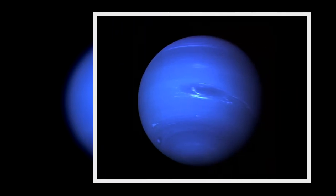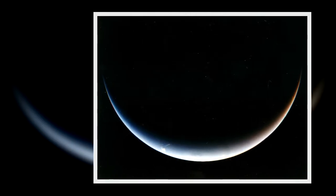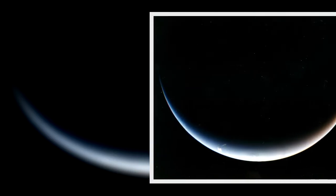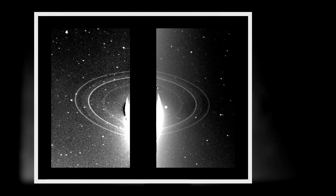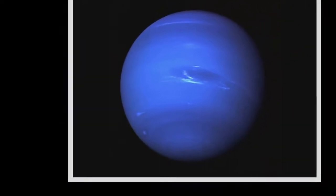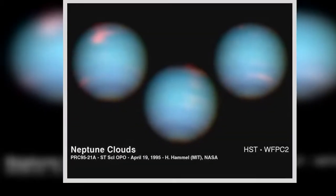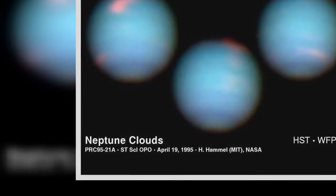Sometimes Neptune is even farther from the Sun than dwarf planet Pluto. Pluto's highly eccentric, oval-shaped orbit brings it inside Neptune's orbit for a 20-year period every 248 Earth years. This means that Neptune experiences seasons just like we do on Earth. However, since its year is so long, each of the 4 seasons lasts for over 40 years.